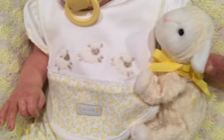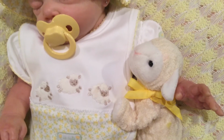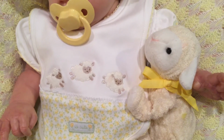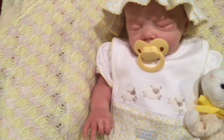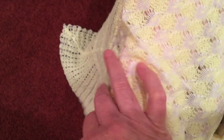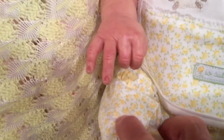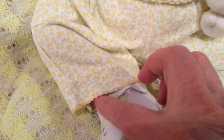It's so cute. And of course she has her little beanbag lamb with her, and Nana from Nana and Papa, their Reborn channel, she has this same sweet little lamb. And I just change out the ribbon around its neck to match the different outfits that Lily Beth is going to wear. And she's laying on a beautiful, beautiful shawl type blanket here today. And then she has the matching little pants here, and they have sweet little pockets on the side with a little gathered top and little ribbon detail, and trim at the bottom.